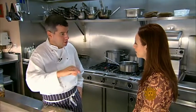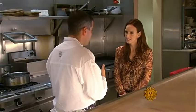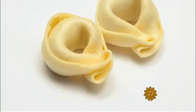Tortellini, for example, are lovely in a creamy sauce that can coat them. They've got a lot of nooks and crannies for the sauce to fill, and you can really feel the shape with your tongue kind of as you're eating it.